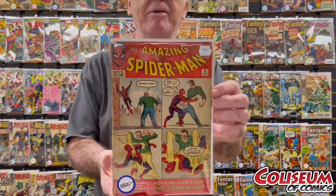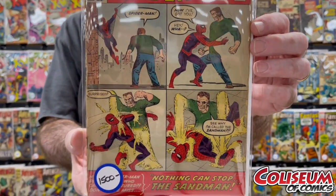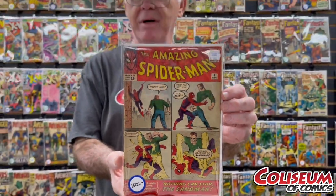Next up, I got a Spider-Man number 4. This is the first appearance of the Sandman. This is a little bit lower grade. There's a little panel cut from the letters page, but it's 3.0. All the stories there. It's $1,500.